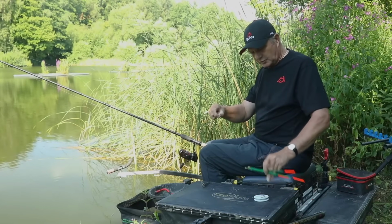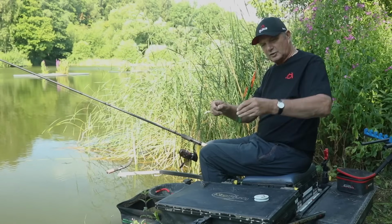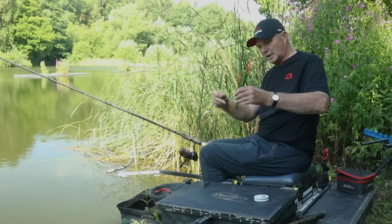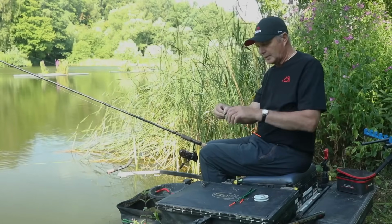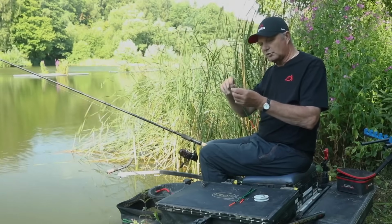I've got different size floats. I've got a 5, a 6 and a 7 BB with a fine insert that's fluorescent so you can see it easily. I'm going to put the middle one on at the moment as a 6. Now I always have one either side ready. And the idea is that most of the float is weighted in the bottom.